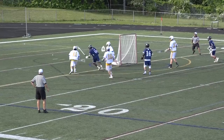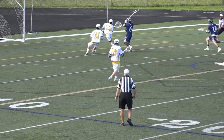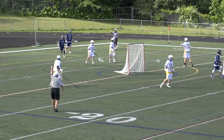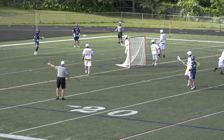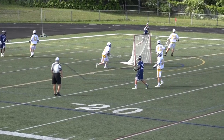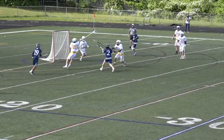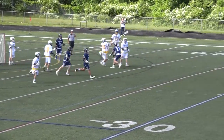With 15 seconds. Don't foul him, Alex. Still Nantucket's ball with 8 seconds. Look to feed the crease, guys. I don't know if Nantucket's aware of the time here. Shoot it. Oh! Lombardi with a nice take to end the first half.